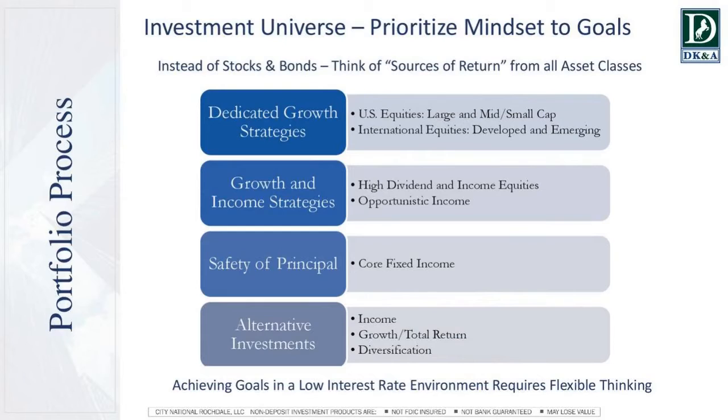We want you to also start thinking a little differently with what's going on because of the low interest rate environment and the volatility that we're seeing. So instead of thinking in terms of stocks and bonds, we want you to think in terms of, where are my sources of returns going to come from? And when you look at this breakdown, starting at the top, dedicated growth strategies, what you're going to see driving portfolios is going to be U.S. equities, large, small, mid-cap companies, internationals, whether developed and emerging, and constantly rebalancing that portfolio based off of the trends that we're seeing in the economies.